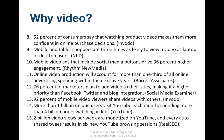Number 15, and the final one here, 2 billion video views per week are monetized on YouTube. And every auto-shared tweet results in 6 new YouTube browsing sessions. So back to number 10 again with the sharing, and 92% of people want to share, as in number 13, that based on those videos, auto shared and shared videos result in 6 new YouTube browsing sessions. So if you're posting videos, you need to be auto sharing those as tweets and Facebook posts and everything else, so that you can get that out on all the social media channels. People are not just going to find your video on YouTube, even though there's over 1 billion unique visitors. There's a lot of competition out there.